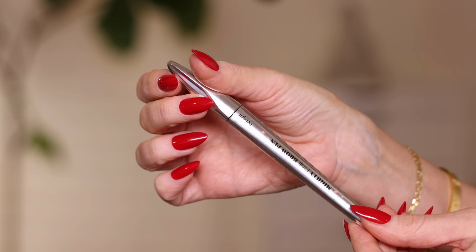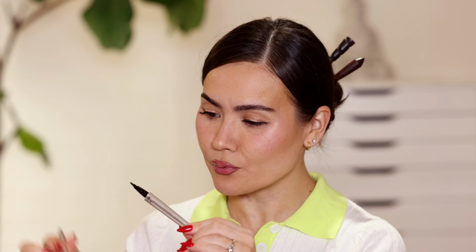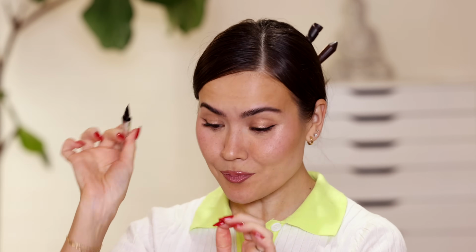It's hard for me to top those, but I do have a new favorite brow pen that I want to mention to you guys, and it is also from Benefit. It is this magic wand type of pen. It is called the Mighty Fine Brow Pen, and it's got this 3-prong type of tip, which allows you to draw in those hair strokes very quickly and very easily.